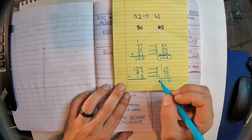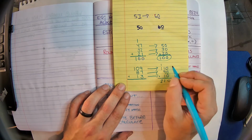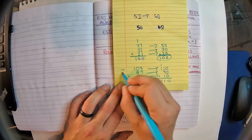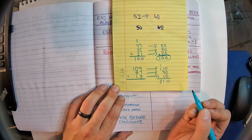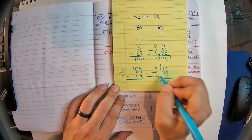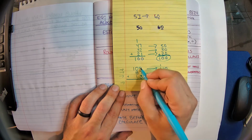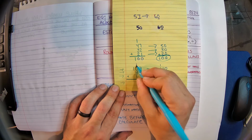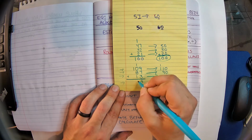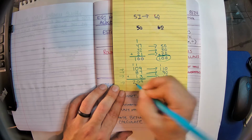All right, now let's see what our exact answer is. And remember, you only estimate the pieces. You do not estimate the answer. That's why I say estimate before you calculate. You want to estimate the pieces before you calculate, okay? So here we have 9 plus 7 is 16, 17, 18, 19. And we have 1 plus 8 plus 1, which is 10. 1 plus 1 is 2.